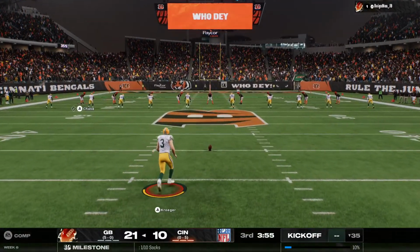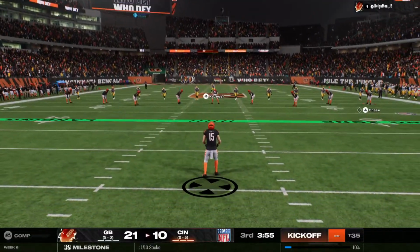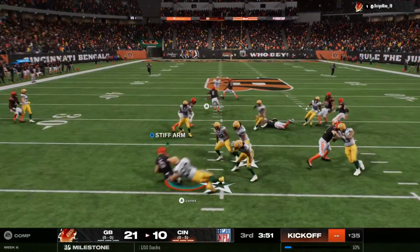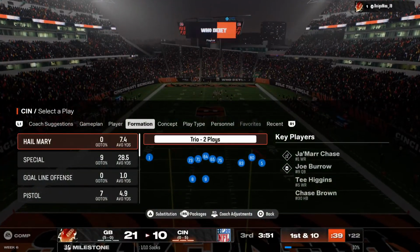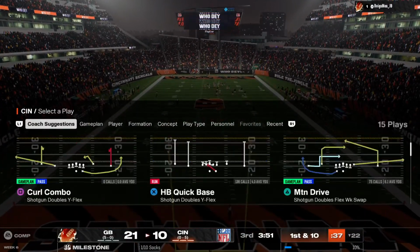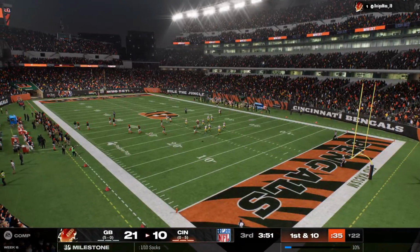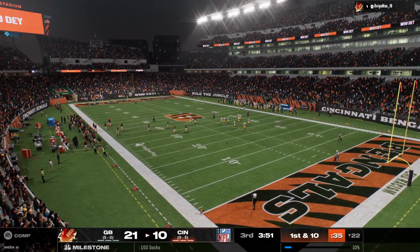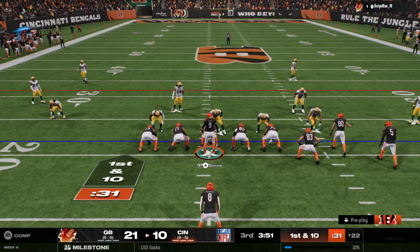Both teams ready to go once more as the kick's away. Jones now on the return. He'll get this up past the 20, and that's where they'll set up shop. So 1st and 10 now. They'll start from the 22.